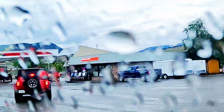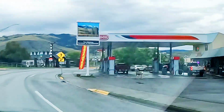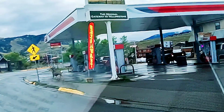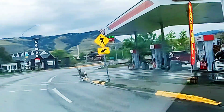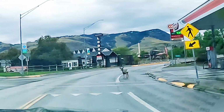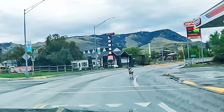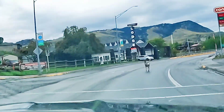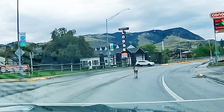It needs to fill up, I guess. Come on. Maybe it needs directions. There's an elk over there. Give me the old beat. Give me the old toot toot.